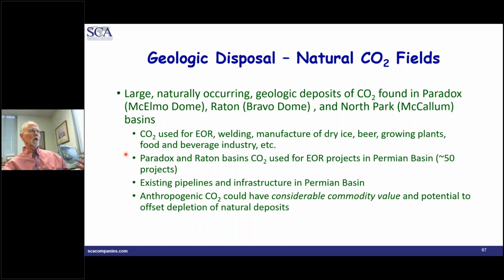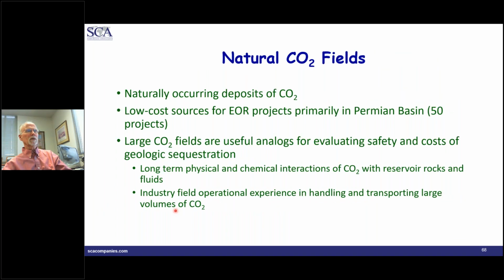In the greater Colorado area, the Paradox-Raton Basin, naturally occurring CO2 is used for EOR projects in the Permian Basin, and there's over 50 of those projects, with existing pipelines and infrastructure going to the Permian Basin. The idea would be to not use the naturally occurring CO2 in the future, but to use anthropogenic CO2 instead of the naturally occurring CO2. So the deposits themselves provide a low cost of CO2 for EOR projects.